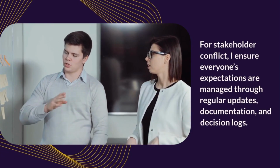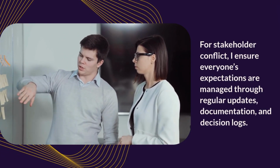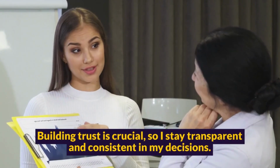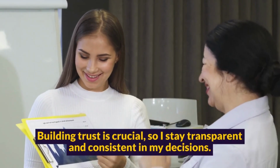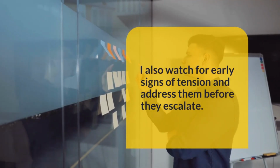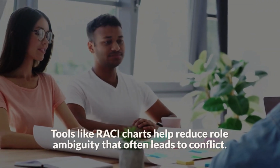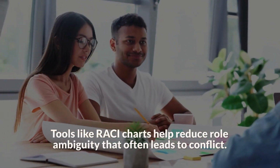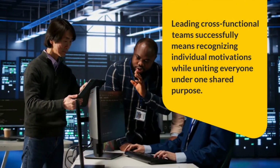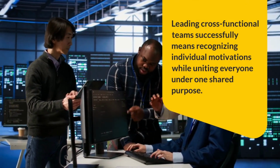For stakeholder conflict, I ensure everyone's expectations are managed through regular updates, documentation, and decision logs. Building trust is crucial, so I stay transparent and consistent in my decisions. I also watch for early signs of tension and address them before they escalate. Tools like RACI charts help reduce role ambiguity that often leads to conflict. Leading cross-functional teams successfully means recognizing individual motivations while uniting everyone under one shared purpose.